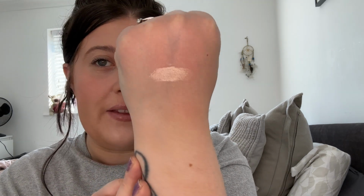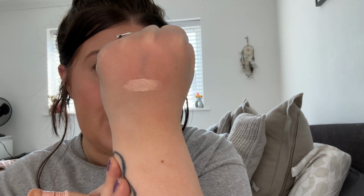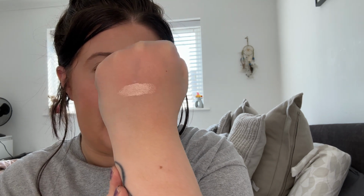So I think it's actually quite a good little product there. Really impressed with that. The price of it is just unreal, so affordable, very easy to get your hands on. I'm going to give you guys a little swatch so you can see the colour right there, but that is what it looks like. Look how shiny and look at the glow. It is absolutely stunning, and it does look really nice.